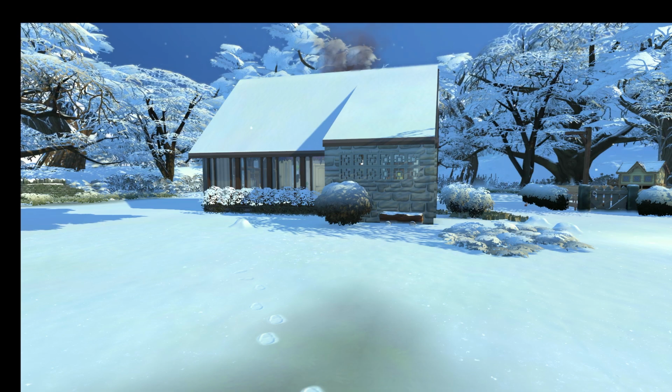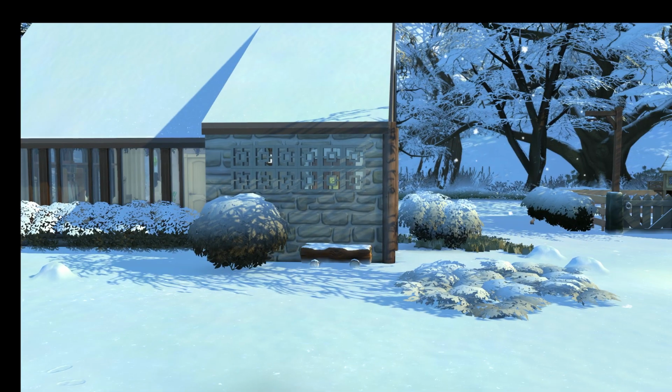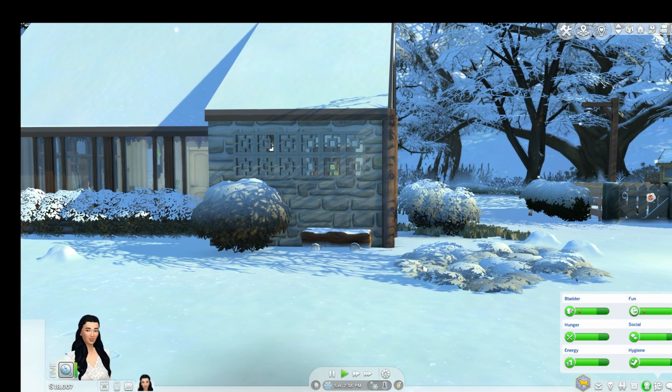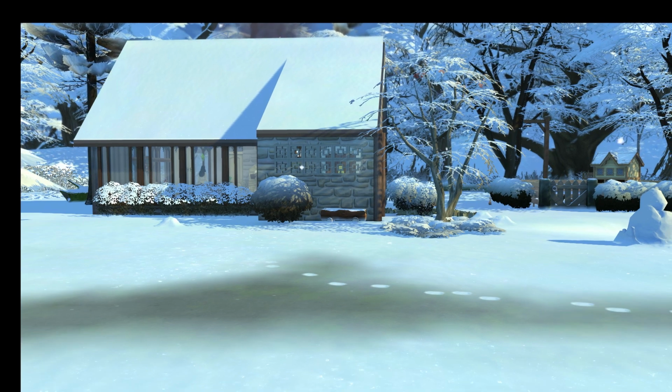I don't know if I said, but this lot is 30 by 20. And I'm trying to put on so you can see the tree. There we go. I also put on the homey trait on this lot and the chef's kitchen, so you can get your skills built up. This is not a tiny home, unfortunately. It was just slightly too big for that, especially with the bathroom add-on.